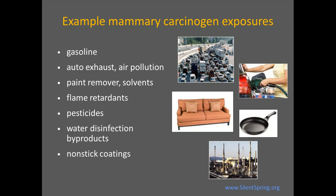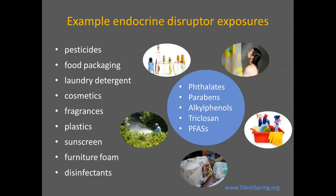I think you get these disinfection byproducts as a combination of the chlorination and also how polluted with organic material the water is when you start off. So protecting watersheds and keeping the water clean and looking at the disinfection methods are both approaches to reduce those. And then nonstick coatings, like I talked about on the food wrappers, have these perfluorinated chemicals. Some of them have shown mammary tumors.